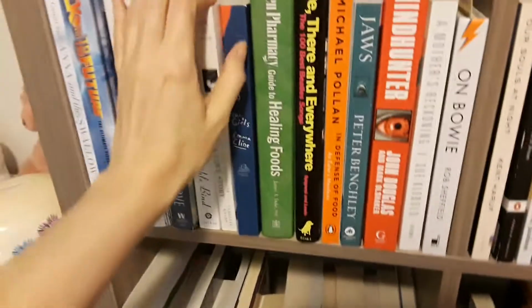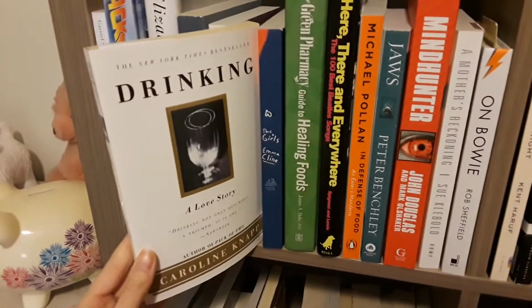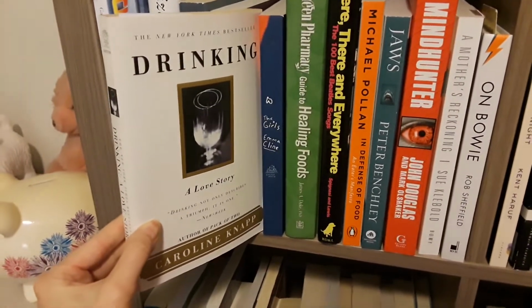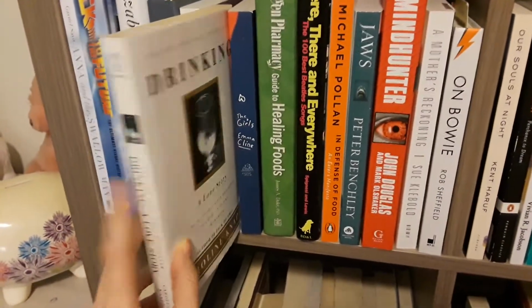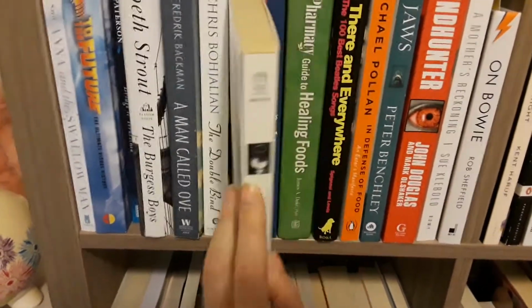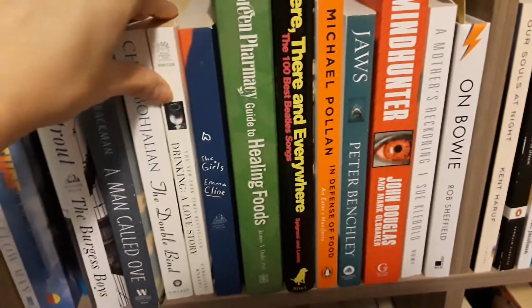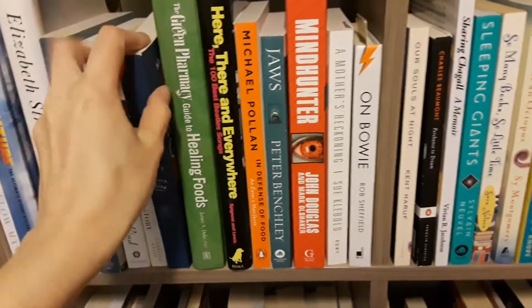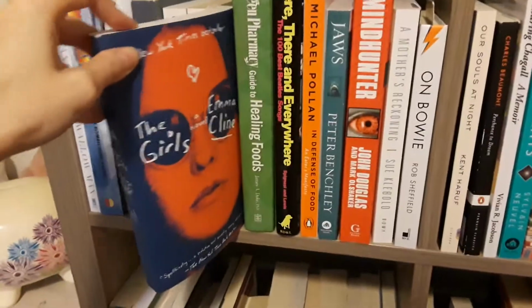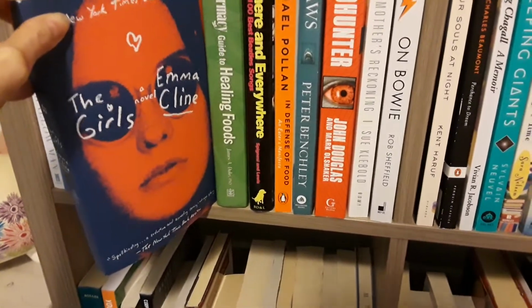Next book is, and I'm sorry about my poor camera skills, but this is Drinking: A Love Story by Caroline Knapp. This is a memoir about a woman's struggles with drinking and alcohol abuse, and I thought it would be interesting. I've heard really good things about it. I think Peter Likes Books has said it's one of his favorite books about alcoholism. And this is The Girls by Emma Cline, kind of like the Manson family book, but fictional.